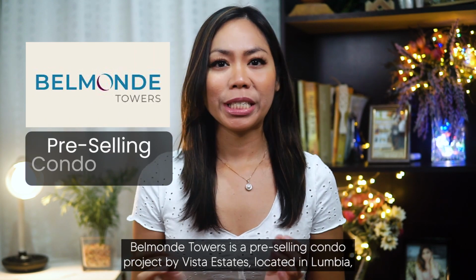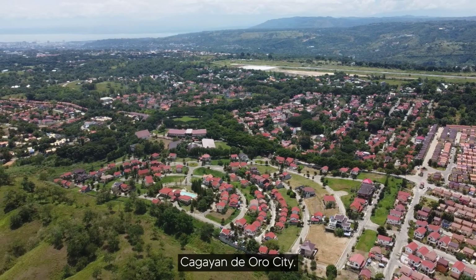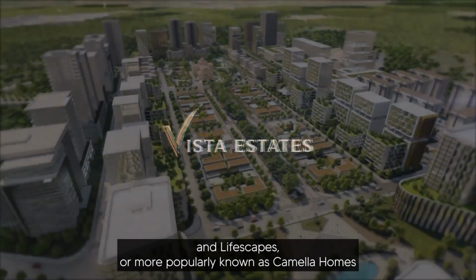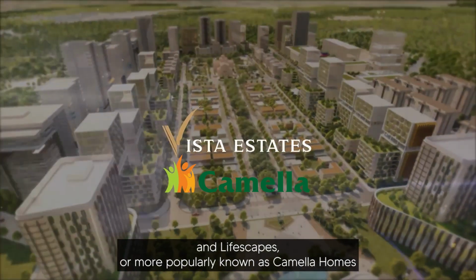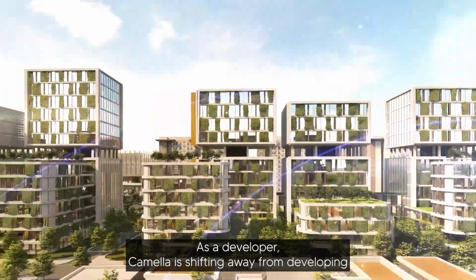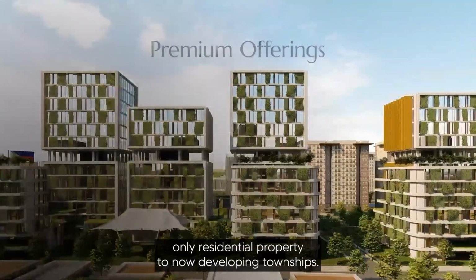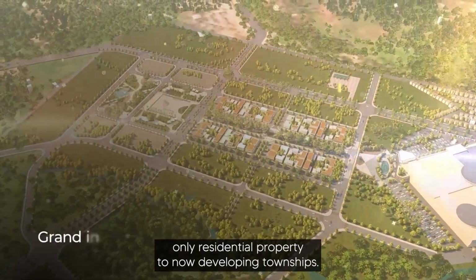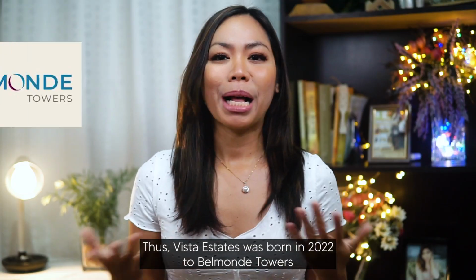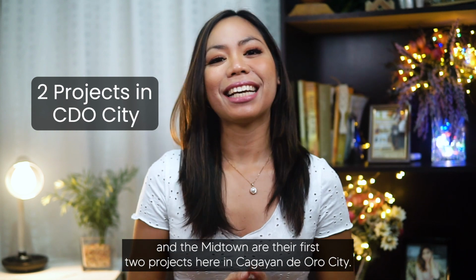Belmonde Towers is a free-selling condo project by Vista Estates located in Lumbia, Cagayan de Oro City. Vista Estates is the property development arm of Vista Land and Lifescapes, or more popularly known as Camella Homes. So they're focused on developing townships. As a developer, Camella is shifting away from developing only residential property to now developing townships. Thus, Vista Estates was born in 2022. Belmonde Towers and the Midtown are their first two projects here in Cagayan de Oro City.